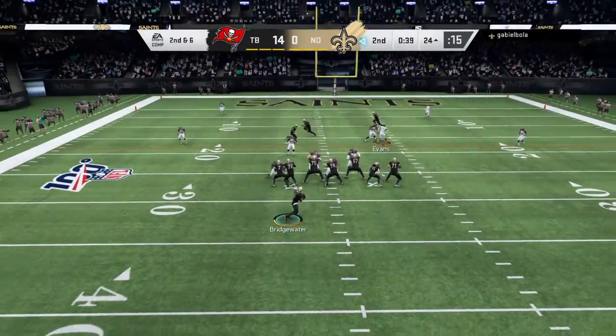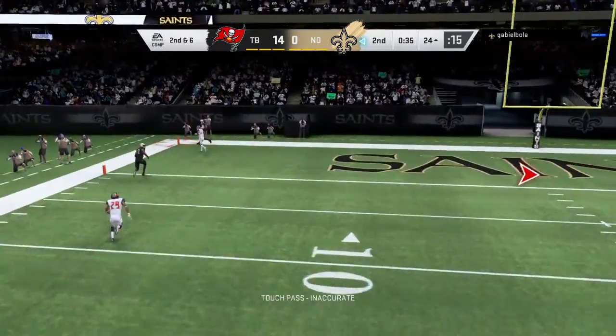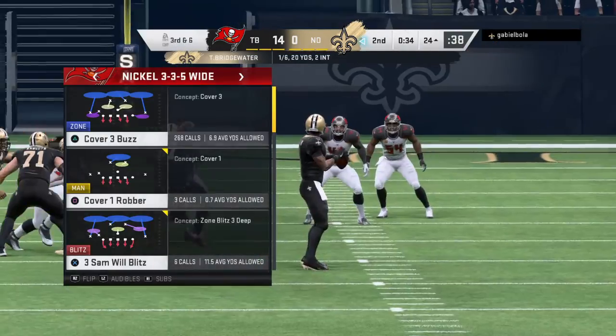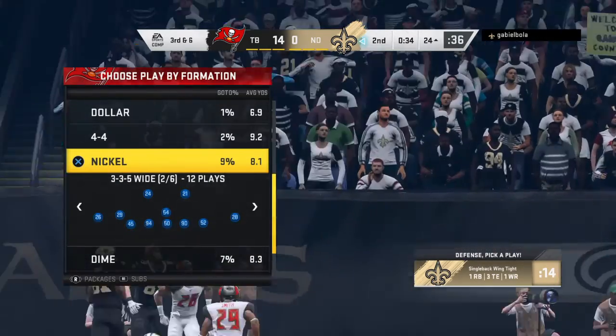Off the play fake, Bridgewater. Going to throw deep for the end zone. And this is going to wind up incomplete. The coverage there too strong on the deep ball, and now they face a 3rd down.